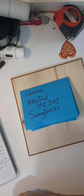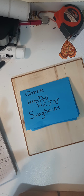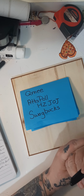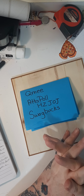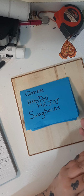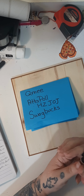So Swagbucks is amazing. It really pays off, comparatively, really quickly. It's still, like I said, you're not going to get your entire grocery bill paid for in a month. But $20 is $20. And as far as the other ones in the PayPal goes, in a month, I can make enough to get a Temu order. And that makes me very happy.